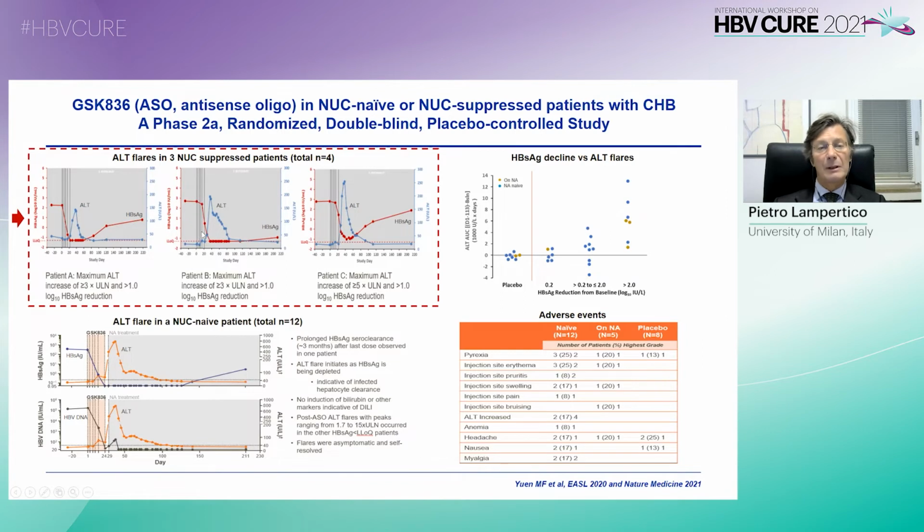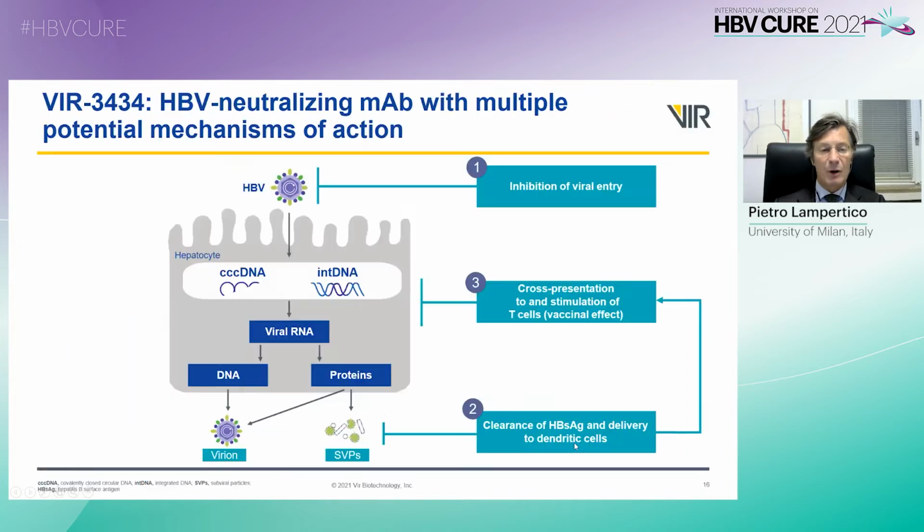But there is another very important point, actually 2 points. One, a significant decline of S in all three cases. The second, a significant flare after the S antigen became negative, or after the S antigen became very low, let's say below probably 10 units. This is absolutely a unique situation that was not observed in patients treated with the placebo, of course, or in patients not responding with S antigen decline. So very interesting add-on combination with this new drug, and the safety profile did not show any major problem.